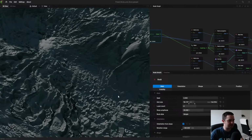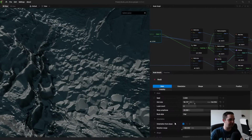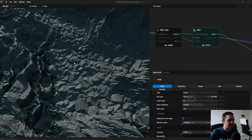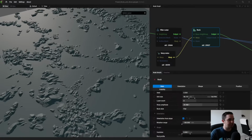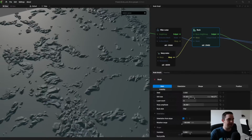You can add rocks. So the cool thing is, if we look at these rocks, we can choose complex rocks. We can choose flat rocks. So you can choose all the different things that you want. You can choose the warp amplitude for the rocks. So say if we wanted to warp the distribution, where are these rocks at? Here they are. We can add a domain warp. Here is our actual warp. We can go to our rocks, and now you can see that we can warp the placement of these rocks. We can change the grid size to choose how big or small these rocks are.